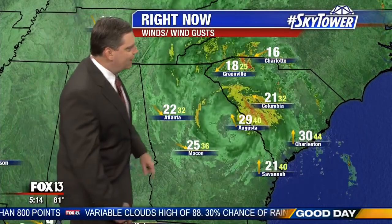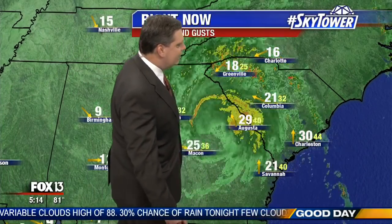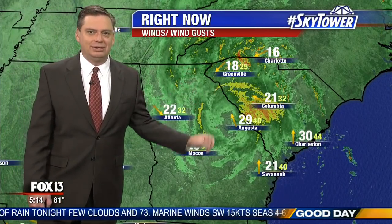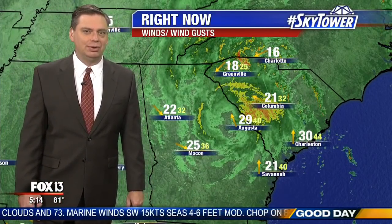The winds are still picking up from the south. Charleston is seeing those winds gusting up to 44 miles an hour, Augusta 40. Columbia, South Carolina winds still gusting up to about 32 miles an hour.